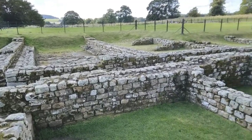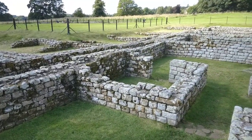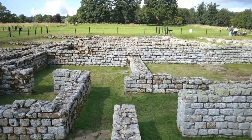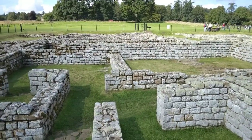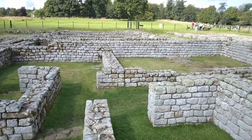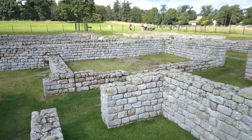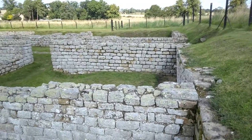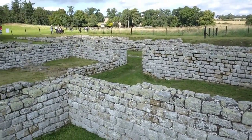I'm at Chester's Roman fort. This was a fort posted along part of Hadrian's Wall. It was just a wall separating Scotland from England, but along the way there were ditches and forts and outposts and all sorts of things to guard it, and this is one of them.